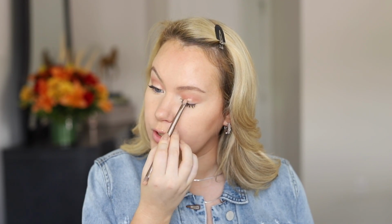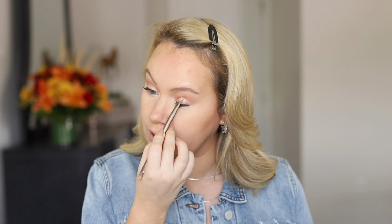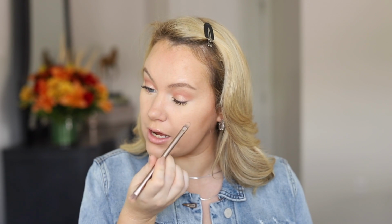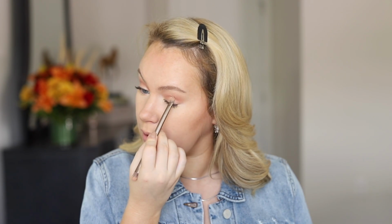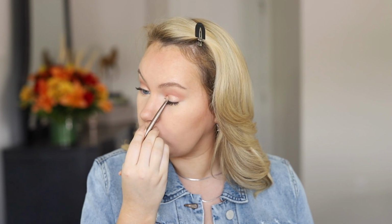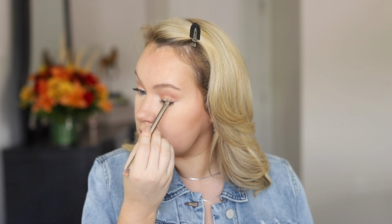I find that powder shadows, at least the Charlotte Tilbury ones, tend to go really nicely over this cream shadow. That's obviously not the case with every cream shadow, so I really appreciate that about this cream shadow, that I can use it a little bit as a base. I can put it on top of powder shadow like I'm doing right now and use it under powder shadow. It doesn't bunch up, it doesn't pill up, it doesn't pull up the product, it lays really nicely, which again, just doesn't always happen. So that's a big plus of these Eyes to Mesmerize shades.